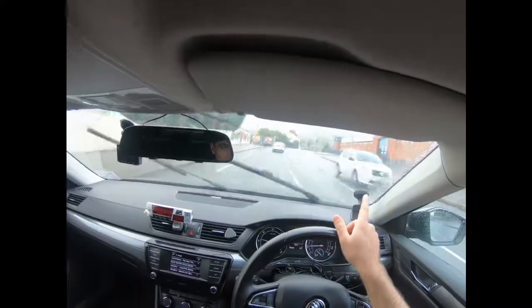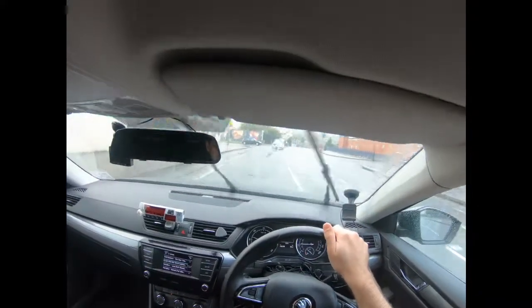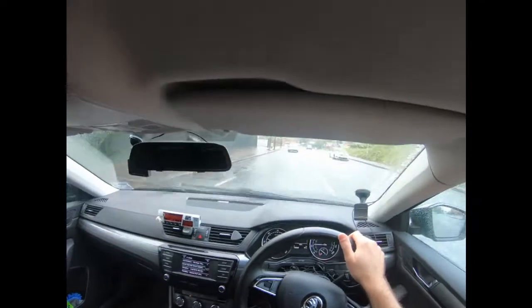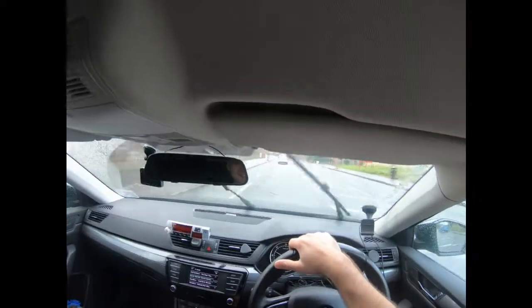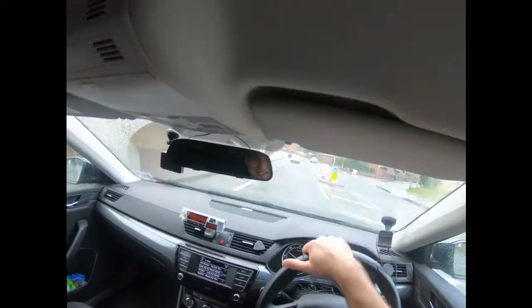There is a speed camera on the right hand side, but it doesn't affect us. In this car, getting a speeding ticket, you have to have some serious skill. This is really difficult, I suppose, unless you're going downhill maybe from a big mountain.